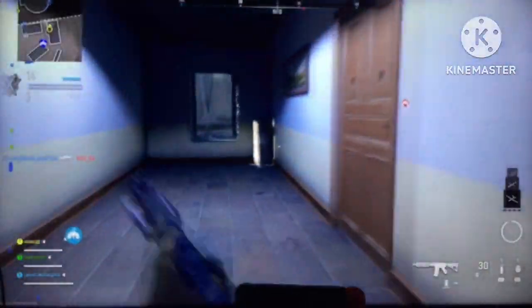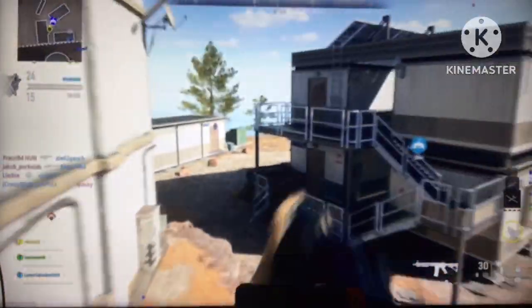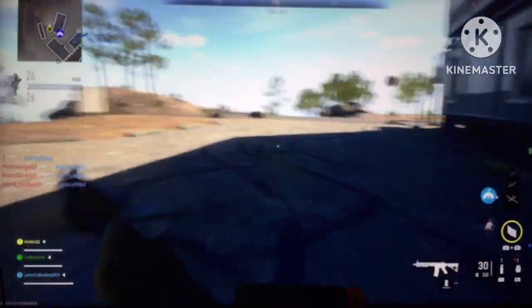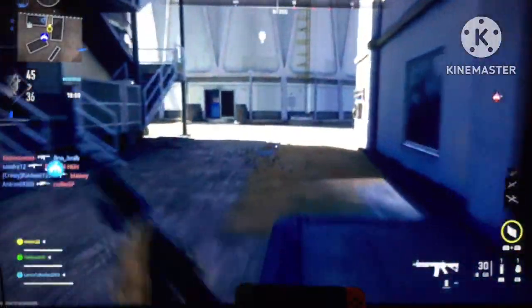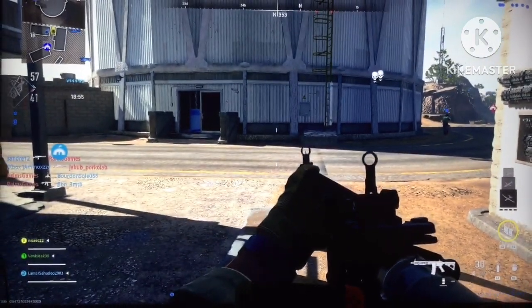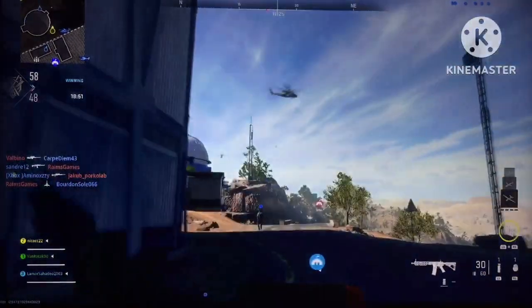So just searching for the enemies, and then the enemies might just come and kill us. And my camera is just blurring. Never mind that.